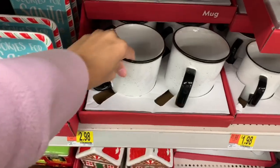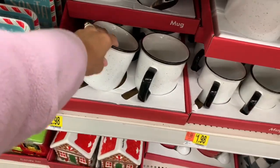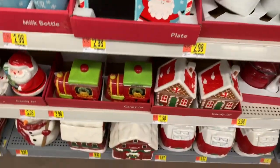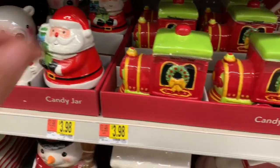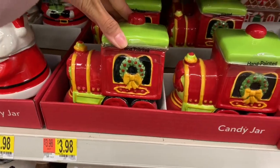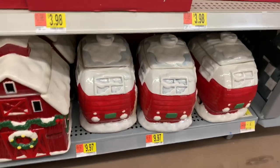And this is a cup that reminded me of the Heart and Hand line. I feel like I have a cup that looks just like this that I bought from Target from Heart and Hand. And it was, I think, $5 or $6. And at Walmart, they are $3. But like I said, I'm just going to show you guys a few things they have out as far as like dishes and stuff.